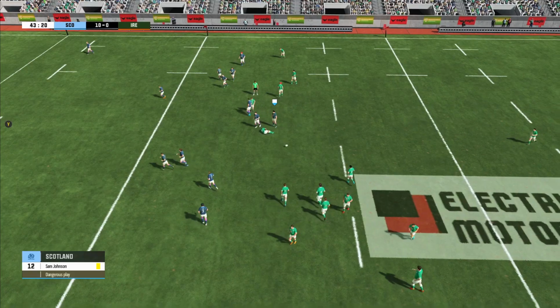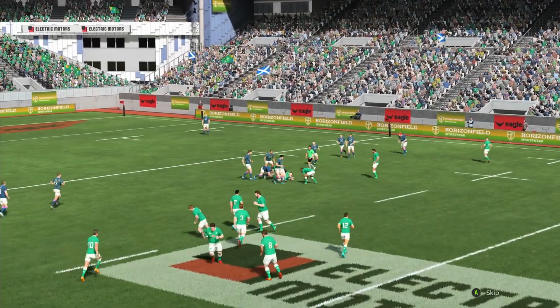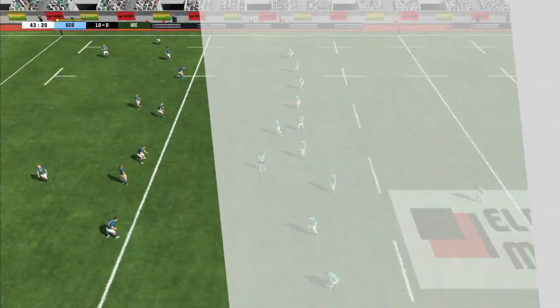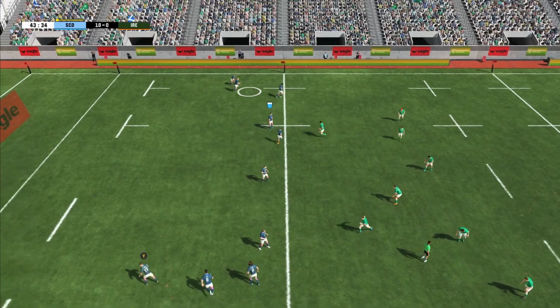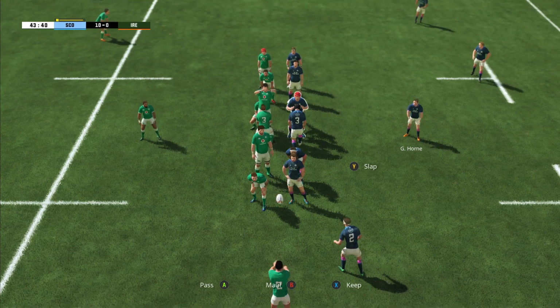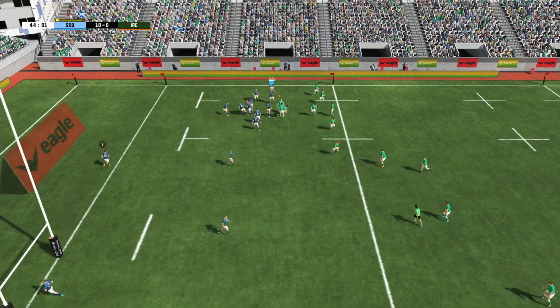Oh, there's an enormous hit. Sam Johnson has just taken his head off. That is going to be a yellow card. He was lucky not to give away a red there. Absolutely clinical high tackle. Ireland kick this into the 22. How much of a turning point will that be in this game? Will Ireland be able to get back into this one?